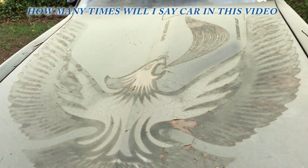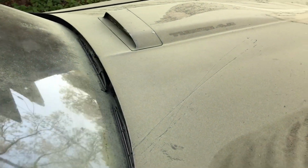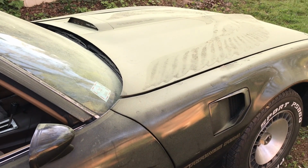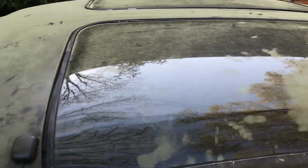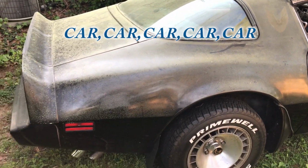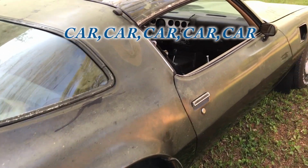Now, this is not the car I wanted. I wanted a car with the hood scoop. I didn't want the turbo hood. I love the shaker hood, but I tell you, I've grown to love this car, and I do have the original window stickers to this car, and also the original paperwork. So it's pretty cool that I have original documentation to this car, and that's what sold me on the car. If I didn't have the original window sticker, I would not have purchased this car.